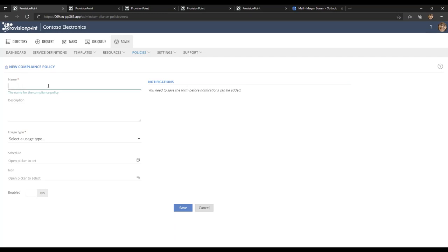So I'm going to call this internal only, external sharing. So I know what that is for. And I'm going to give it a description. So again, I'm equally sure what this will do. Again, I need to select that usage type.